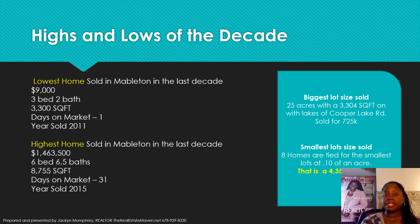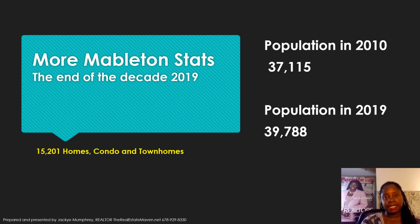And our biggest lot that sold in Mableton is 25 acres with 3,304 square feet. That's over on Cooper Lake Road, sold for $725. The smallest lots sold were 8 homes that tied for the smallest, which was 0.10 of an acre. So that's like a 4,356 square foot lot. That's a really, really small lot. So I just thought that was notable. There's only 8 that were listed that sold during this last decade.